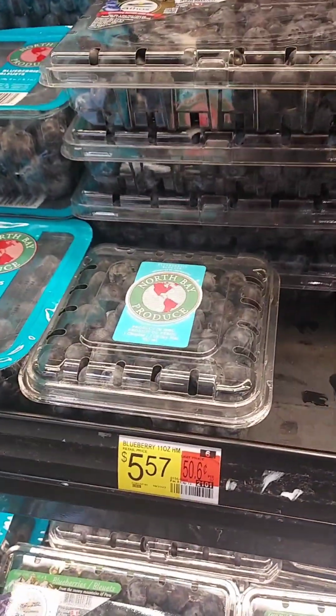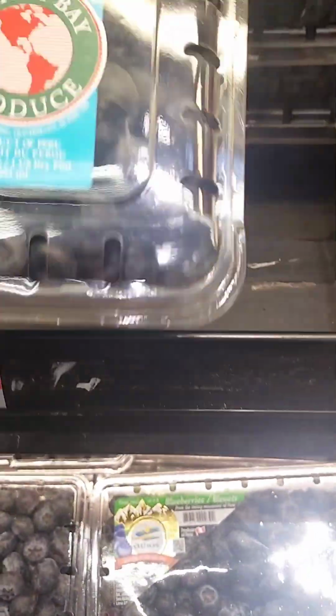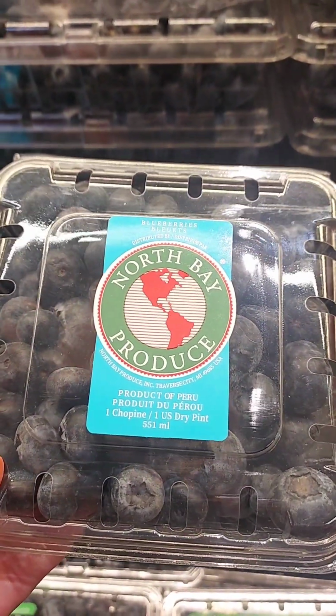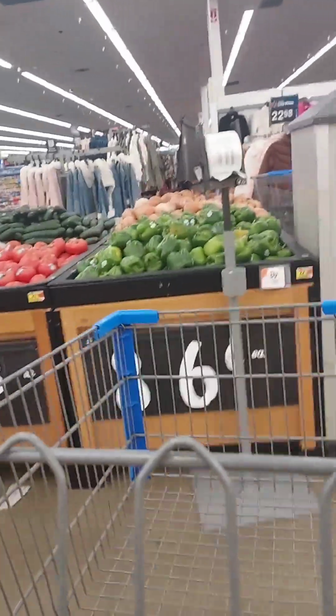I see these. It's only one or two of these little packs. I guess that's for me. Yep, I see one right here, and there's one over here on the other side. These little packs. So yeah, that's for me. I'm trying to see if the size matches that sign and that price. I think it does.